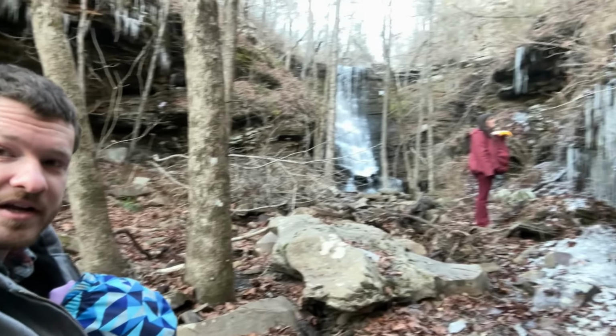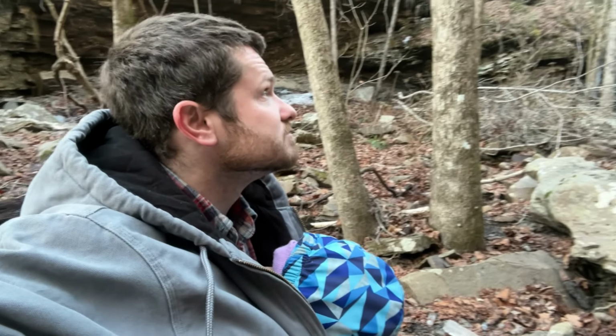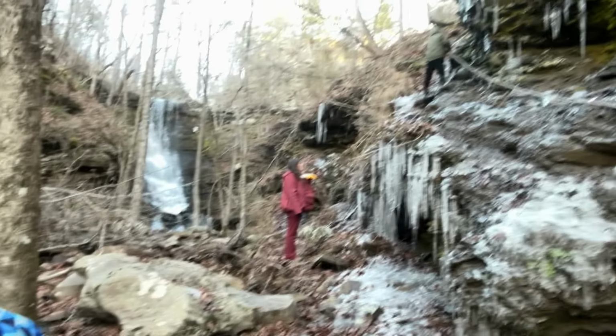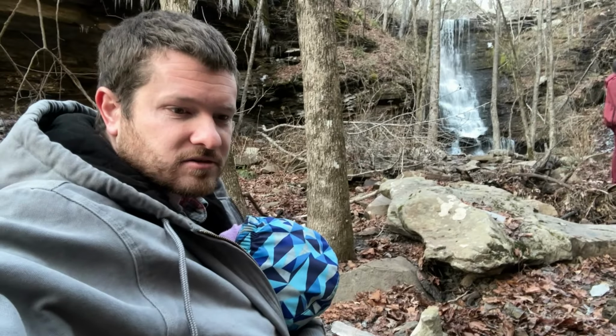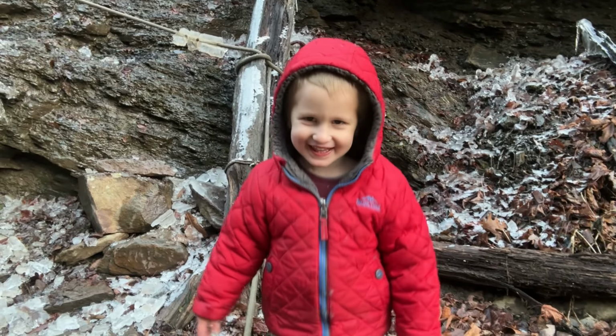All right, we're working on climbing up out of here because I was getting cold, so I'm warming our hands up. We're going to climb on up and head on out. I'm still cold. Yeah, it's because you've been touching ice, goofball. It makes your hands cold.